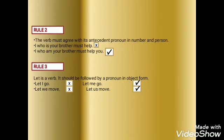Rule number 3 says, let is a verb. It should be followed by a pronoun in object form. Here, let I go. So whenever the word let comes, you cannot use subject form of pronoun but object form. Instead of let I go, we'll use let me go. So I is a subject form and me is an object form. Let we go is a wrong statement. Let us move. So instead of we we will use object form of we, that is us.